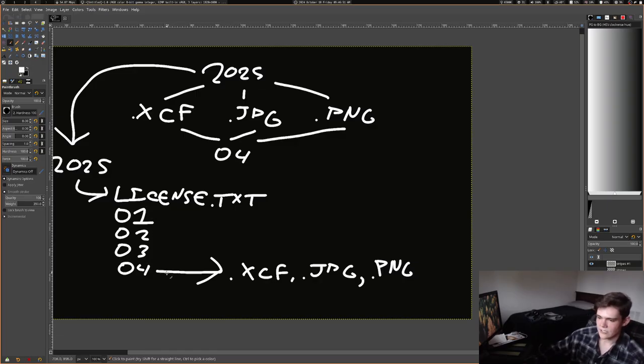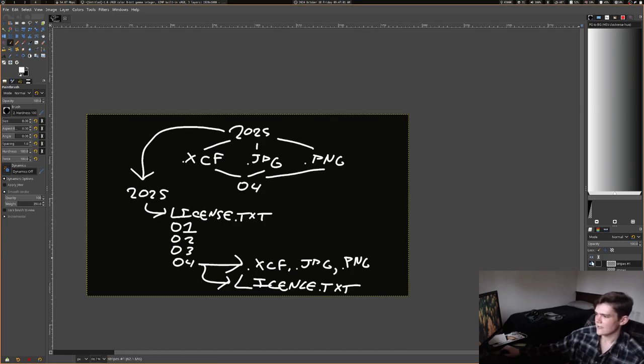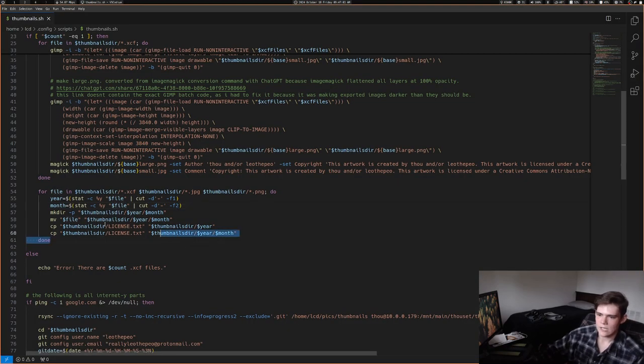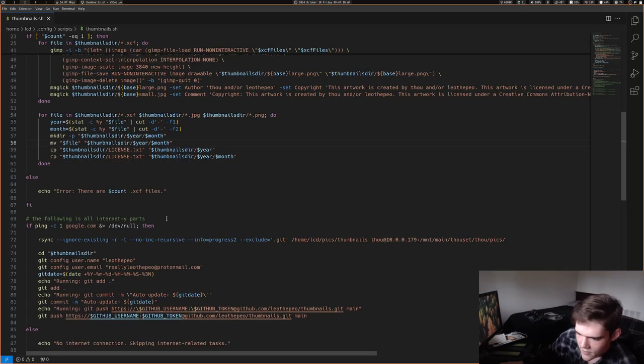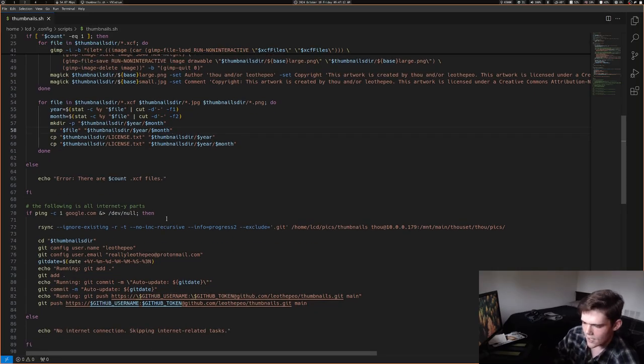Inside of this month's directory, there's also a duplicate license.txt file, right? So that's basically what this does. And so then it goes to here. Can I show this? Yeah, I can.